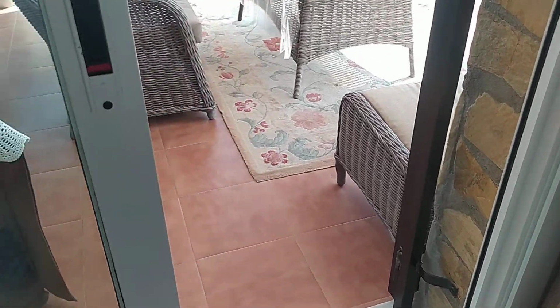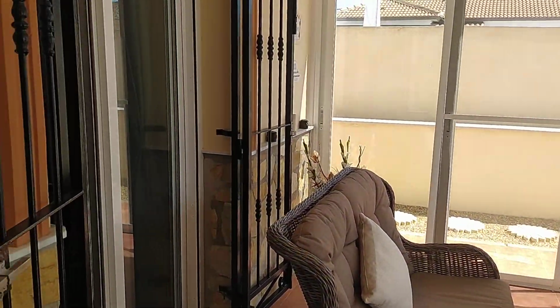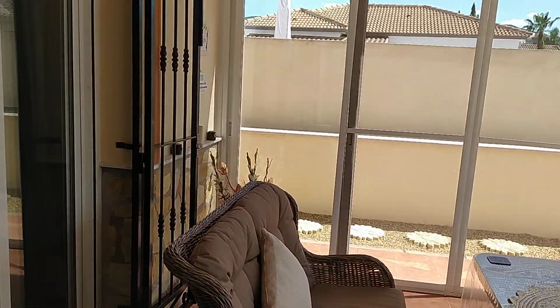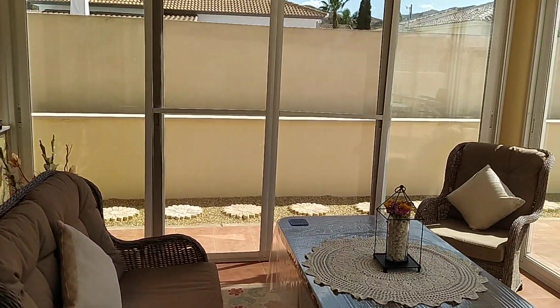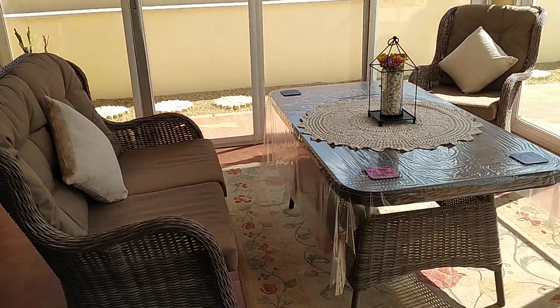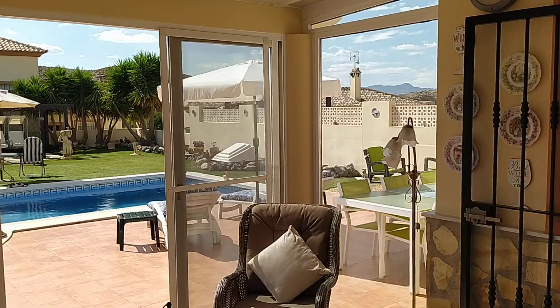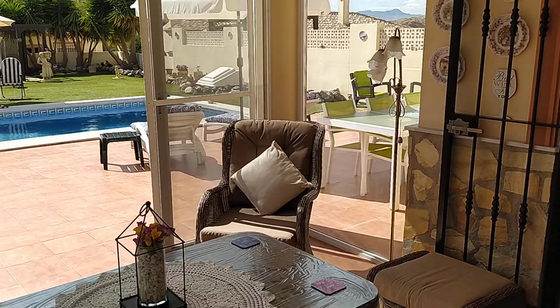So let's go out of this door rather than off the sitting room, which you can see over to my left here. All these are sliding doors, so it can be opened up lovely and breezy. They've got fly screen panels that slide across in front. So absolutely glorious room this time of year in the winter. An absolutely beautiful space this.